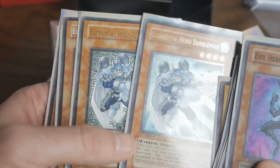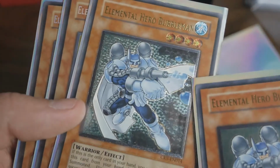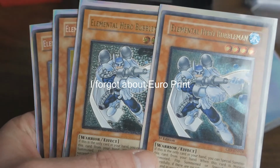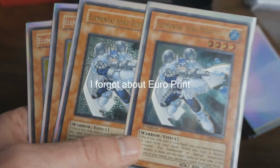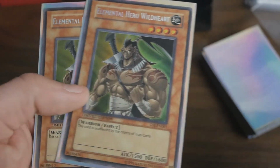There's the unlimited version. Wow, do you guys see the difference in these hollows? Is this fake or something? Wow. Those look massively different. I don't know that I've ever owned an unlimited Bubble Man. I have multiple Ultimate Rares, but I don't know why the hollow foil looks like that. That's strange. We got Wild Edge, 2 of those from, I don't remember what GSE is.